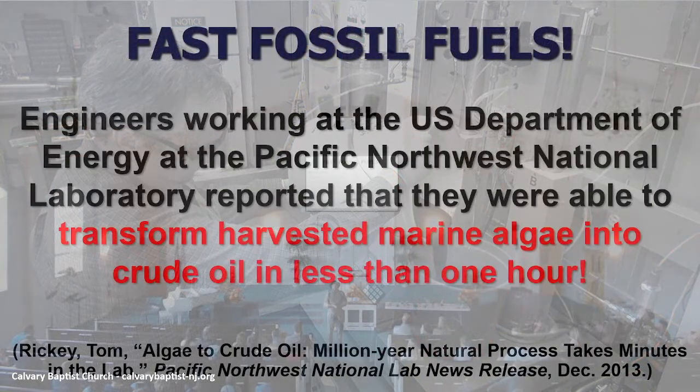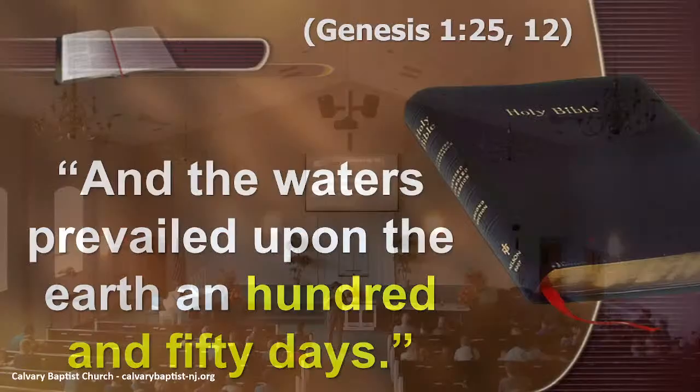Engineers working at the U.S. Department of Energy at the Pacific Northwest National Lab reported they were able to transform harvested marine algae into crude oil in less than one hour. Does it take a lot of time? No. What does it take? It takes the right environment, heat, and pressure. That's what you would have had during the Genesis flood.